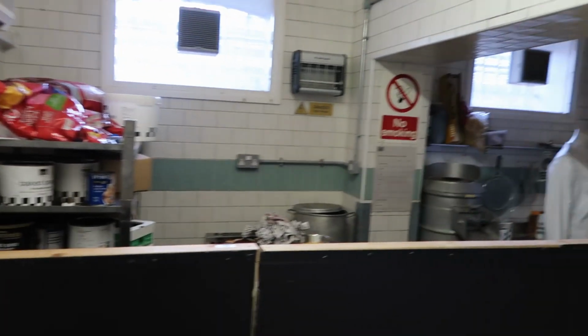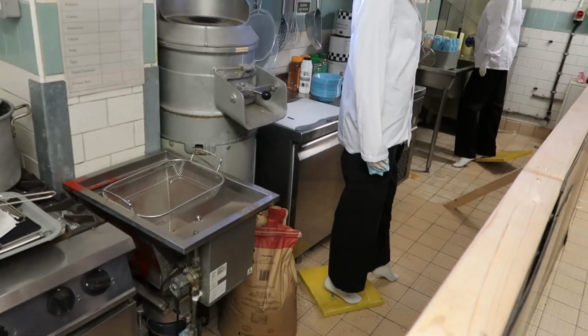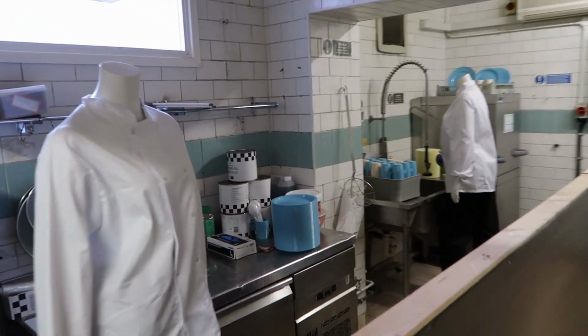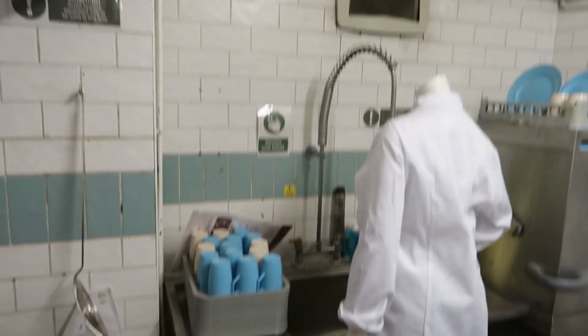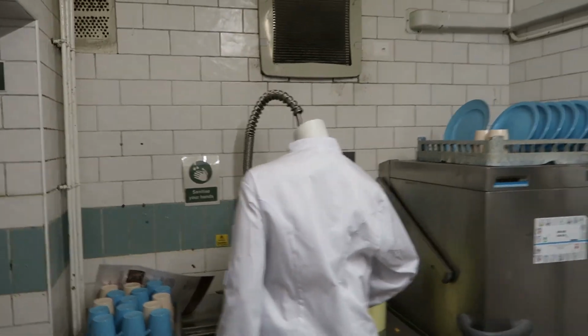It's where you get your dinner. I don't know if they've got one of these on each wing, I would imagine so. It's pretty small. Mannequins got no heads. Headless mannequins. Who have they been executed?